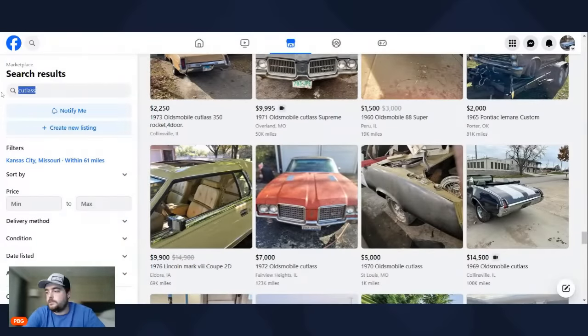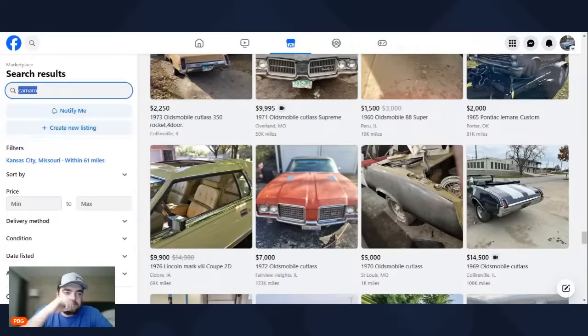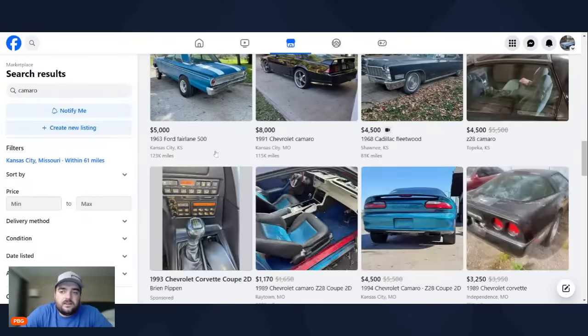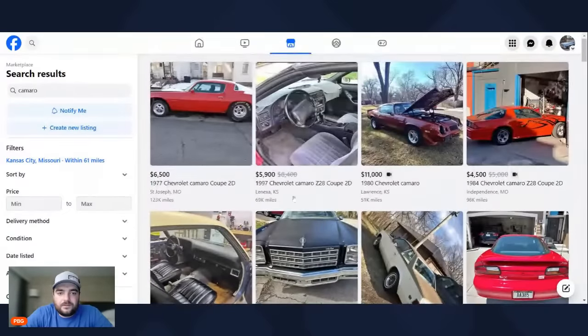Well, what else? What else are we looking for here? Anybody got anything good for me to look up? Camaro, really? I mean, sure, we can look up Camaro, but that's like the, I don't know, it's the white bread of muscle cars. I mean, ugh.